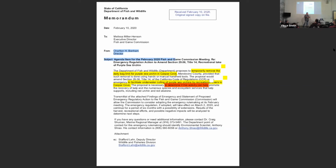So Friday, the department voted to allow crushing, and this is the slide you see behind me right now. This is a memo from the executive director to the director, and they're describing the regulation. I didn't bring the whole regulation because that's 6 pages long, so this describes it. And in yellow, the change they're making is to temporarily remove the daily bag limit to facilitate underwater culling of purple sea urchins by recreational divers in Casper Cove.